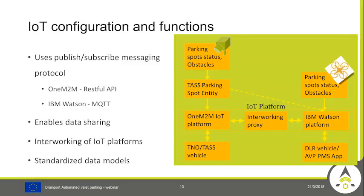And now when we look more closely at the data flow, this is just an example of how we implemented it in one of the test fests we had a few weeks back. The infrastructural cameras send their raw camera data, and then our partner Vicomtech has an intelligent algorithm which processes these camera images and sends out information like the parking spot status or obstacles. These algorithms are located in a server, and from there we use a messaging protocol called Asynchronous Messaging Queuing Protocol to send it to a task parking spot entity.